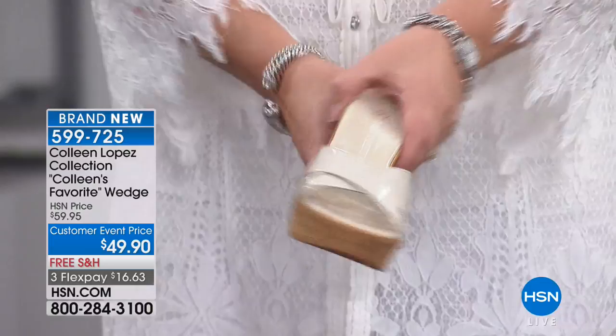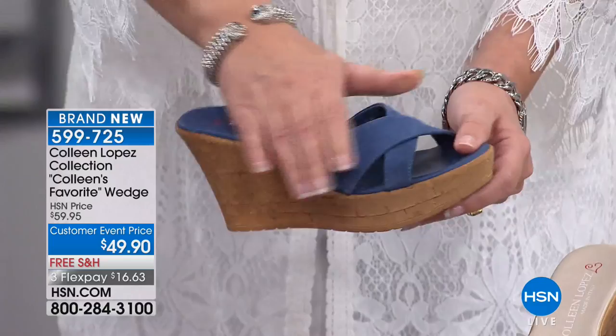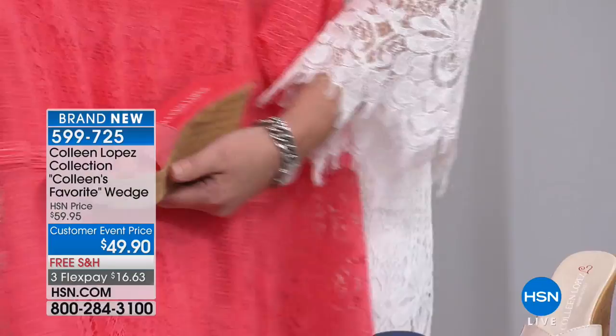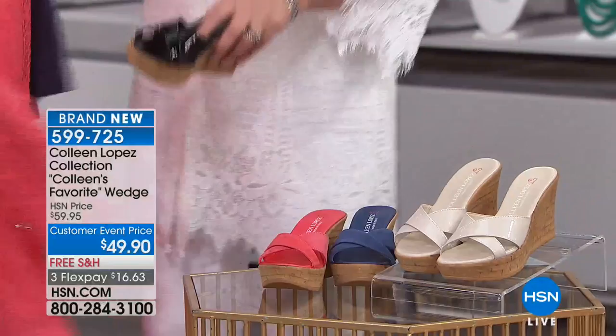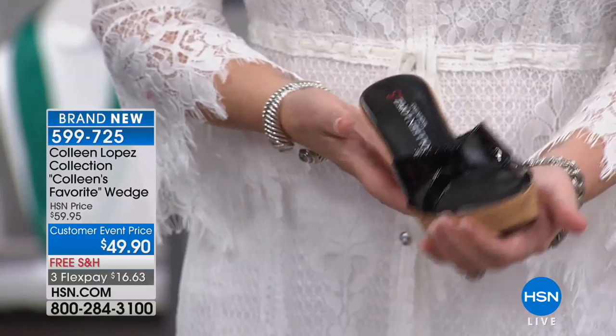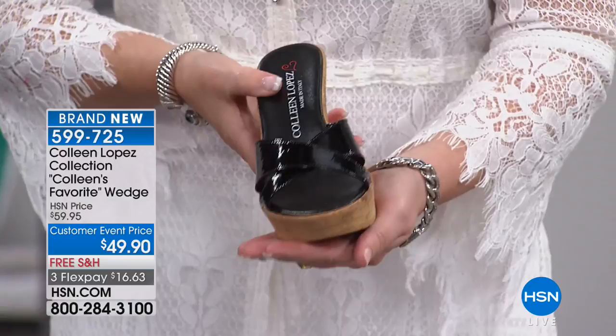This is blue suede. We call it navy, but it's really like a denim color. It's so pretty, and that's all genuine suede. And then this is the coral. It perfectly matches the coral today's special. Cute, cute, cute. And then we also have the black, and the black is black patent, all patent leather. By the way, this is all padded throughout, so you're standing on this nice little cush, which I love. It's a light shoe, it's easy to walk in, and it's a great value at under $50.